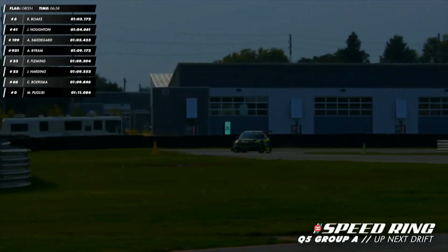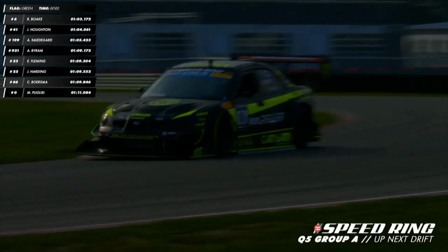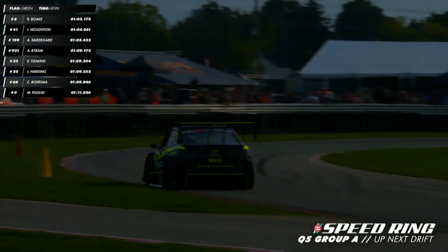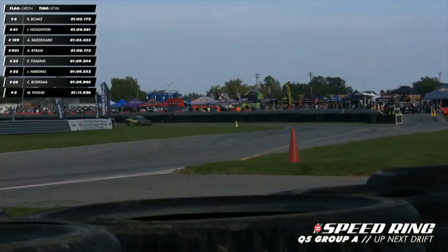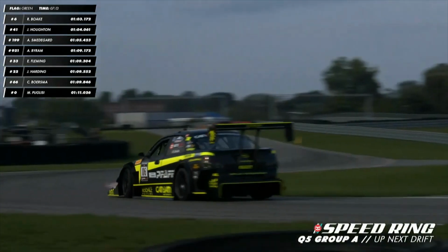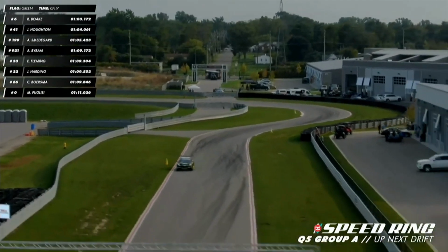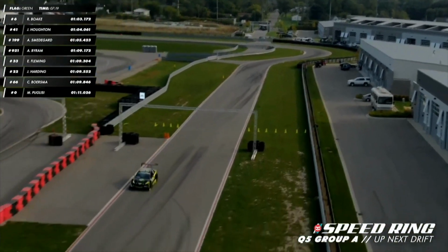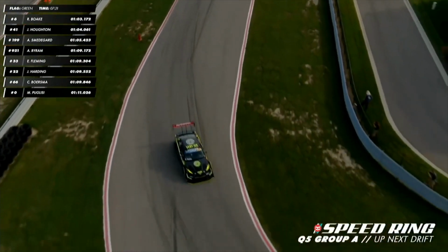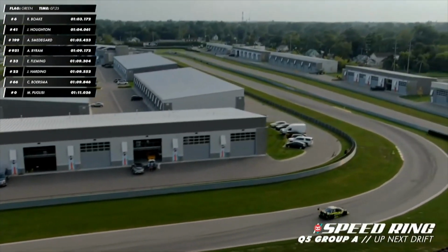All right, can he do it? Best lap to beat so far for Richard Boake, 103.172. Can he get into the 102s? A little scrub there. You see a little wobble coming through that corner. On the power. Transition. What do we got? 103.172, the best so far. Coming in. 103.534. A little bit slower, unfortunately.